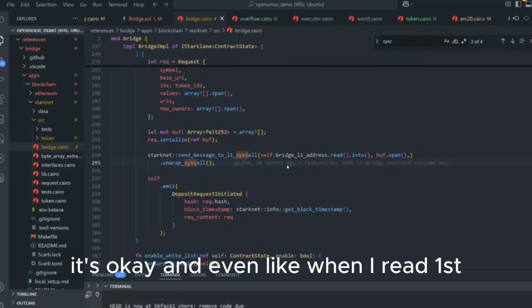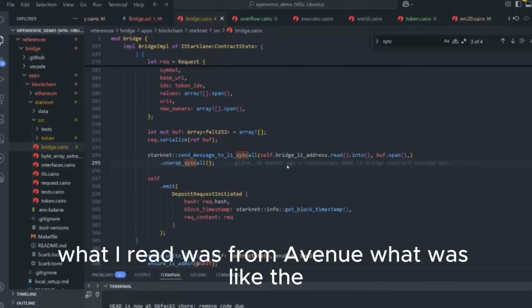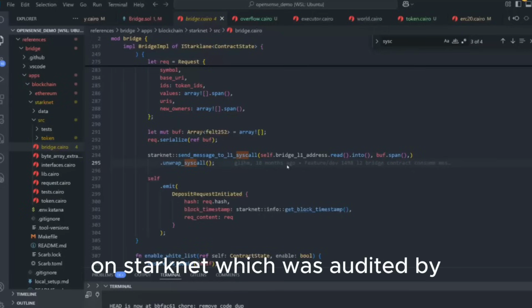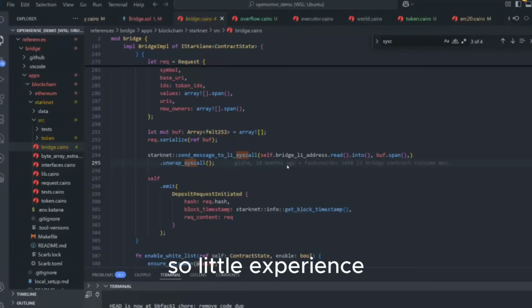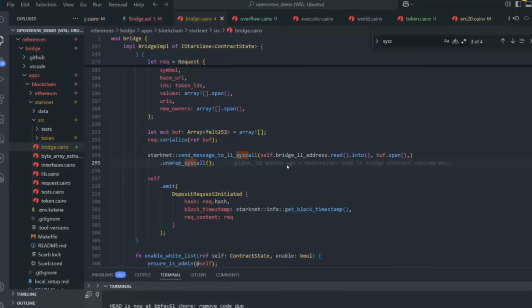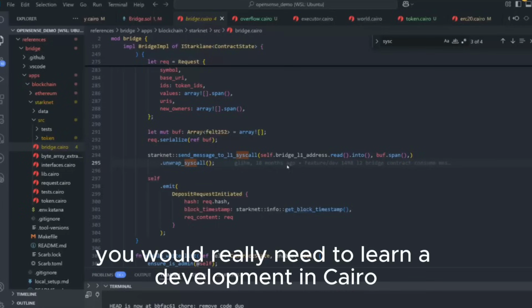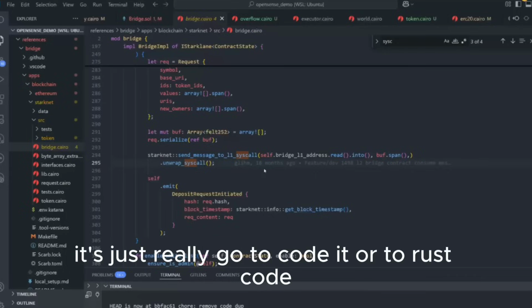And even when I first read a contract, it was from Avnu, the biggest aggregator on Starknet, which was audited by Nethermind. So even though I had so little experience, I was able to understand what is going on. You just need to spend some time, but you don't really need to learn development in Cairo. Yeah, something like that. It's just reading all the code, like the Rust code, let's say.